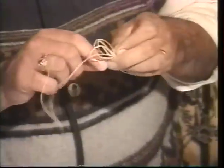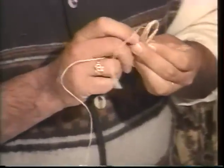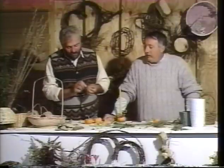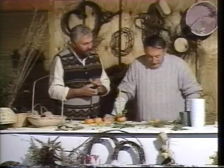bow making show, don't you think? Don't you think that'd be good? A bow making show? Where you make bows, Steve, I make bows. I'm not taking up a half hour of my time making bows. I think people would love to learn how to make a bow.